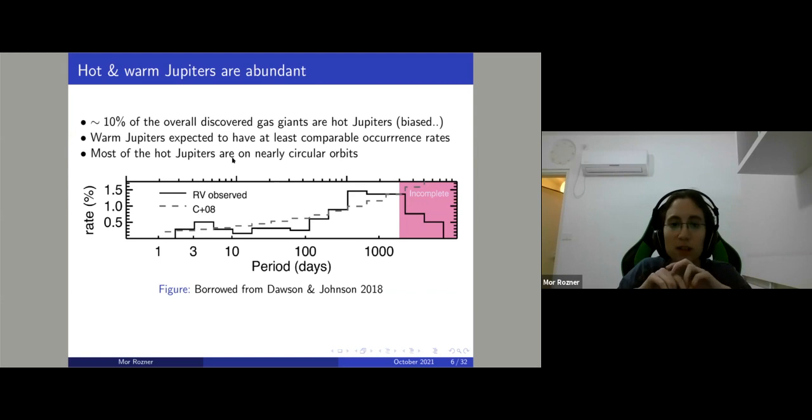which is taken from observational data. Okay, and it is important to note that most of the hot Jupiters are observed to be almost circular, which might be a result of tidal evolution. And so this is the second gun on the second act or something. Okay, and some of the warm Jupiters appear to be more eccentric.